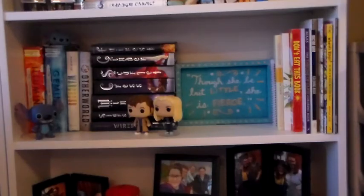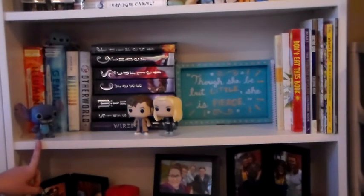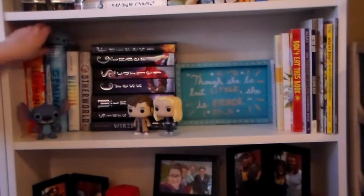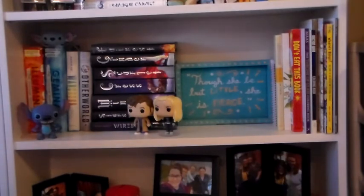So this is my other sci-fi shelf that has other sci-fi books on it, as well as my coloring books and activity type books there on the right. Right here I have my Stitch Funko Pop. This is the very first Stitch Funko Pop they released. I also have a Stitch Tsum Tsum hiding up here, because you know, sci-fi, aliens, totally fits.